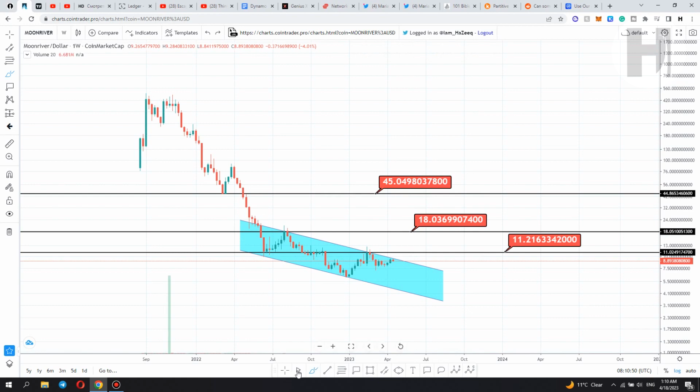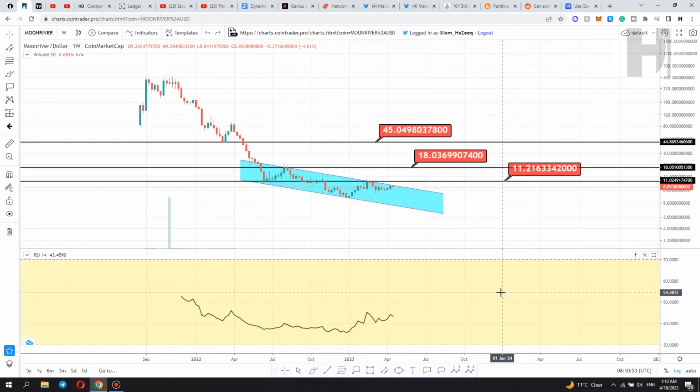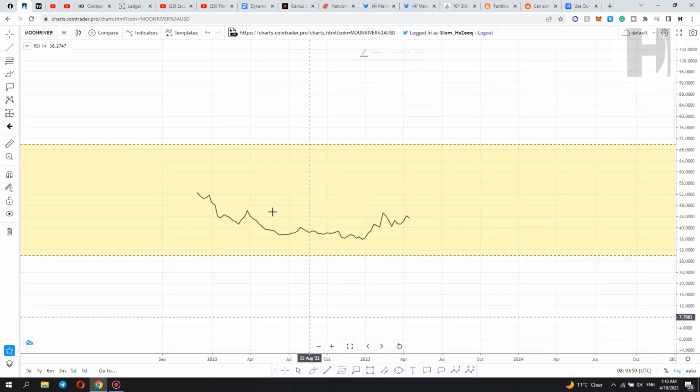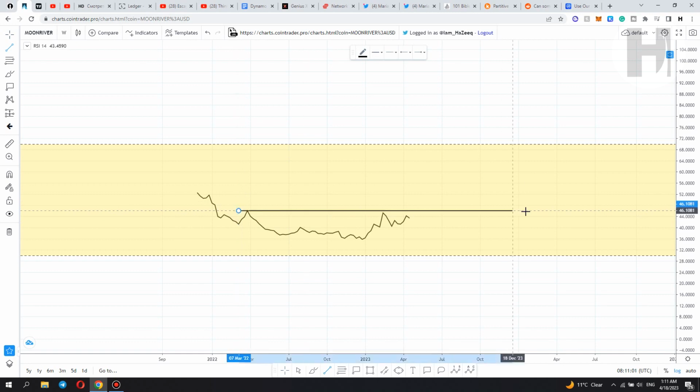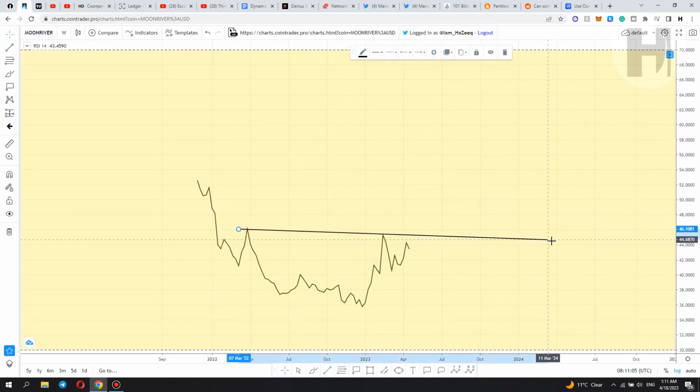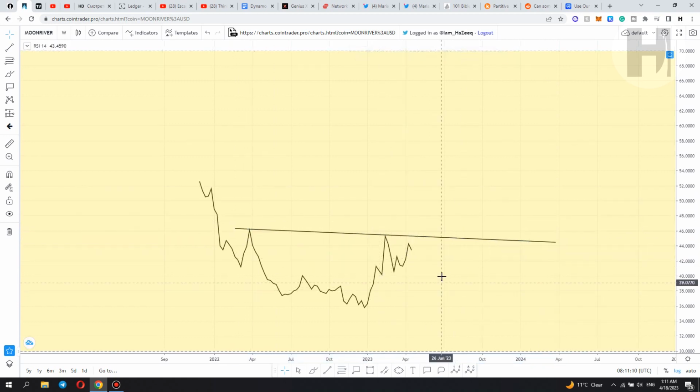And jumping into the weekly chart here, as you can see, the RSI is really doing nothing, absolutely nothing, sitting in the middle here. So you can obviously add a resistance trend line here, and that probably is something that we could retest if we're going to be continuing to the upside here. But really, I would not be worried whatsoever until we start breaking out.